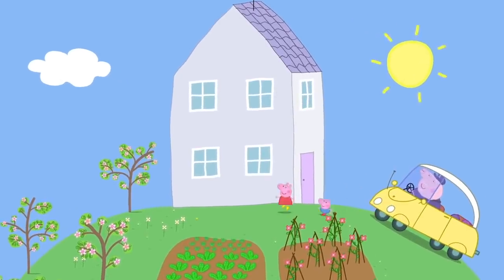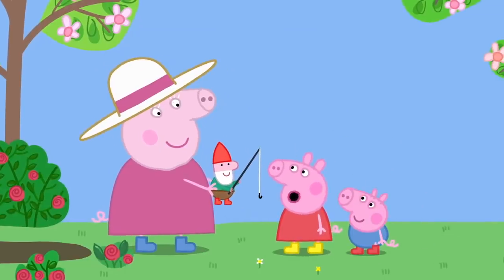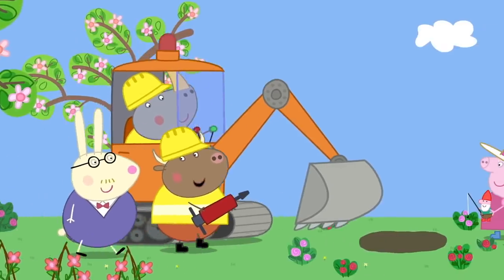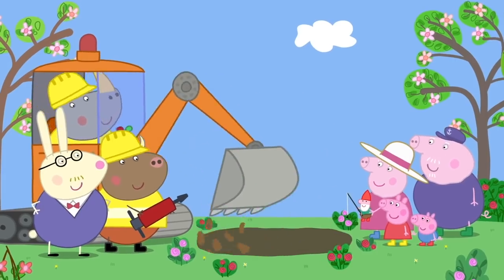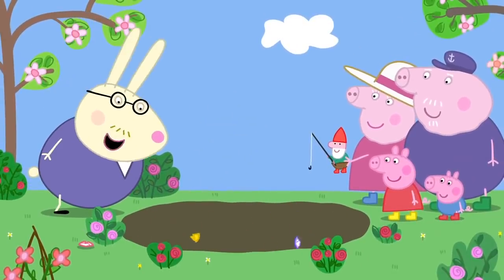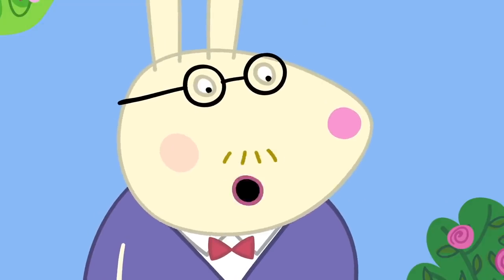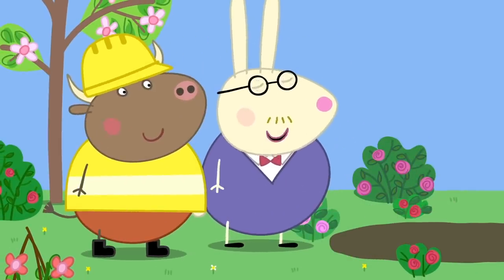Granny, Granny, we're back. Hello, my little ones. Our treasures have to stay in the museum. And we can't dig here anymore until the expert digger comes. Where do you want me to dig, Mr. Rabbit? Just about here, Mr. Bull. Mr. Bull is an expert at digging. Find anything, Mr. Bull? No, same as usual. Just a load of broken pottery and smashed stuff. Oh, well, thank you for all your hard work anyway. No problem. I'm sorry we didn't find anything else.